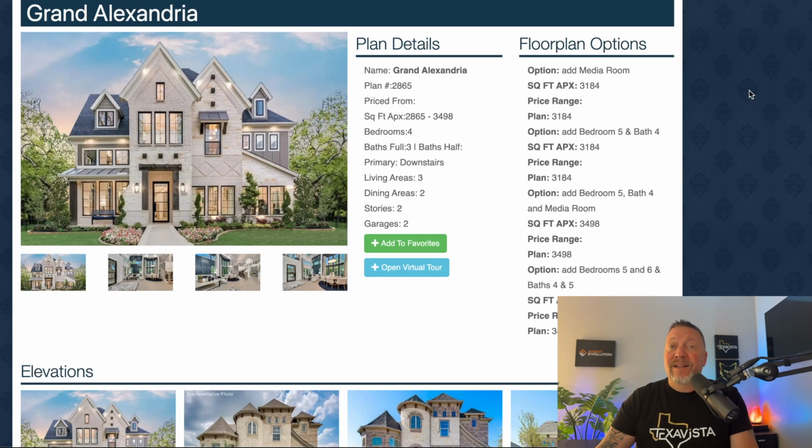Okay, this is the Grand Alexandria that we just went through. Let's go deep into this and figure out where you can build it within DFW. Probably the best information I can give you as of July 2024. Okay, so here we go.